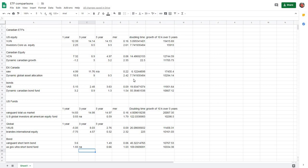So that's just the basics of how to look over different things in your investments and how to do comparisons on them so you can make more informed decisions. And then next week we'll try and go over a little bit more portfolio construction and that kind of thing.